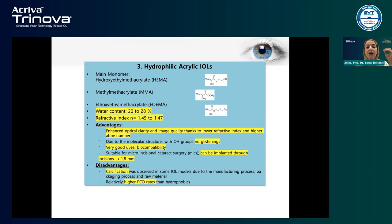We don't speak enough about UVL biocompatibility, but it is very, very important, especially in young populations, especially in populations that are prone to having some inflammatory reaction. Hydrophilic lenses provide a very good UVL biocompatibility.